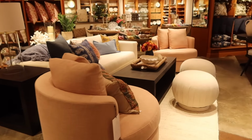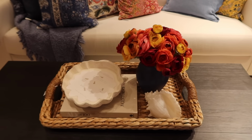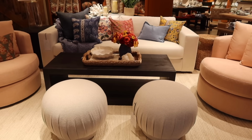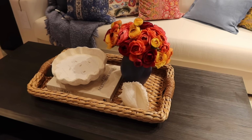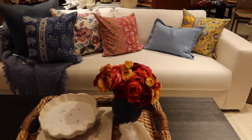So let's take a look at how Pottery Barn does interior for the summer. So lots of fuchsia, mustard yellow, lots of rose, and deep dark navy. I love this collection with the round bookend chairs, the ottomans, and again, some more shell accents happening.